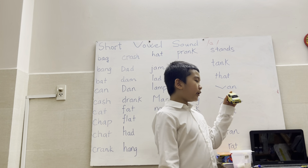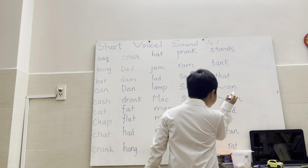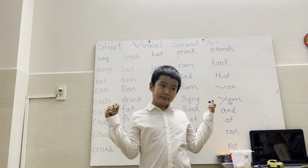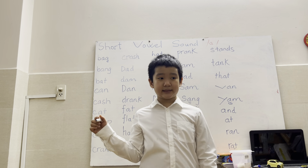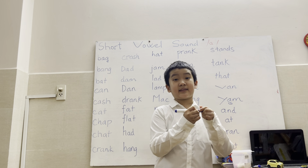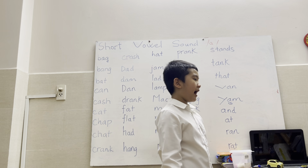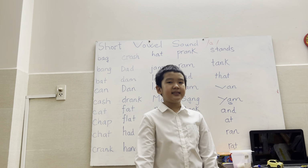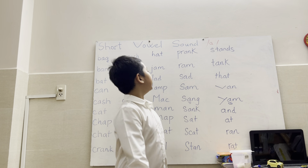Now, what about yam? What does yam mean? Yam is basically a type of meat or something that a cat really likes to eat. Yam. But the basic thing about the short vowel a is cat. A, apple, a, cat, d, dog. Have you remembered that chart before?